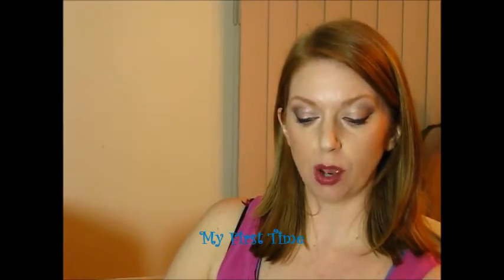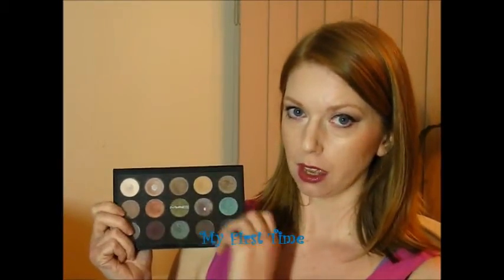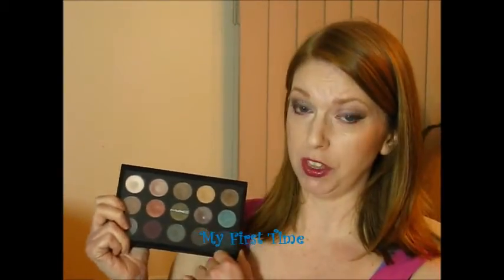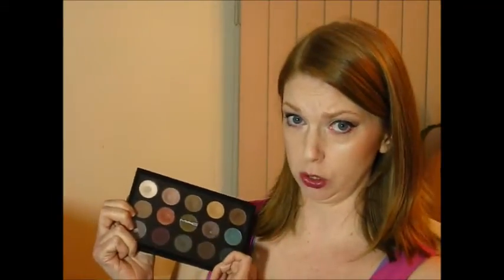So my first time to a M.A.C store, I went to the Pro store in Chapel Street, and I had a few bucks to spend and a DJ's card. So I went into the Pro store. I purchased a Pro palette. You have to buy it separately with the insert. It's got 15. And then you purchase the eyeshadows separately.